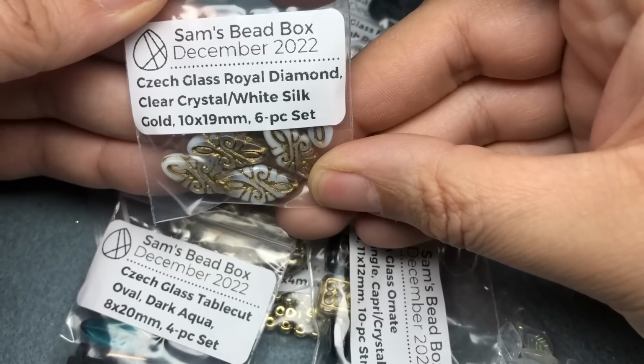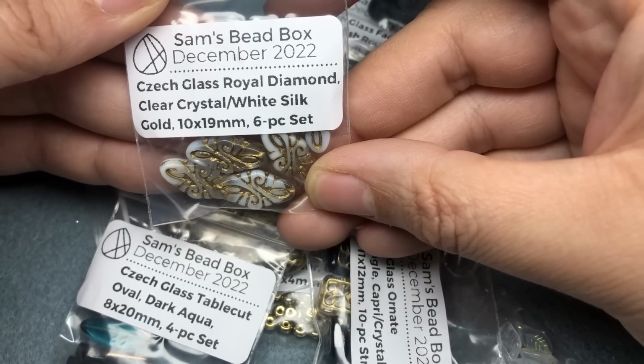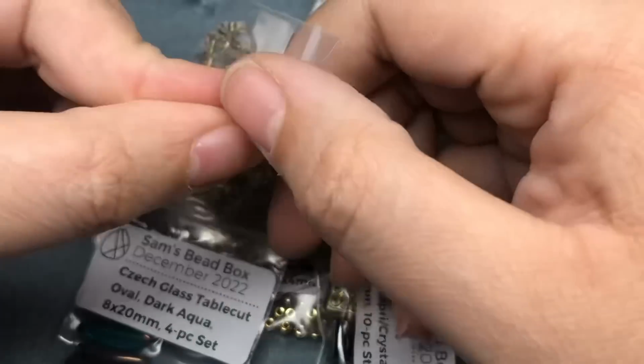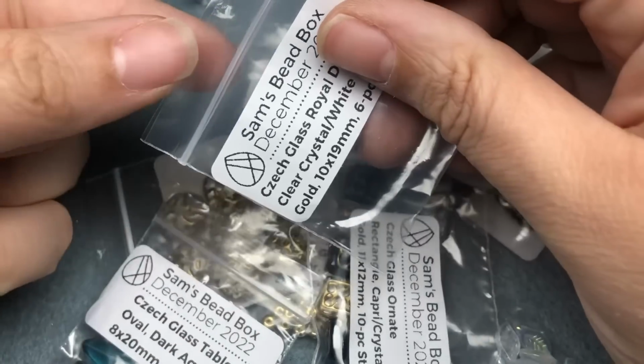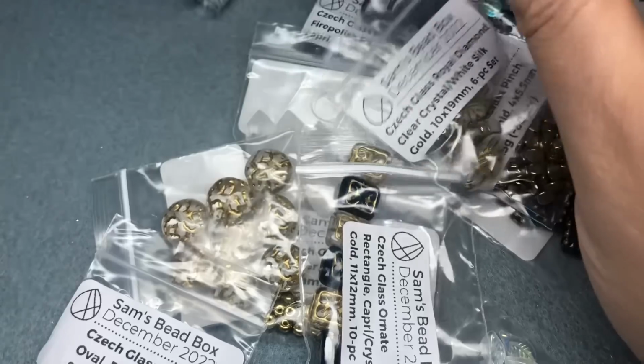Check glass royal diamond, clear crystal white silk and gold. And that's 10 by 19 millimeter, 6-piece set. Beautiful. What are we calling these? Royal diamond. Okay. I can't ever remember the shape that people call these, and Royal diamond's easier to remember.